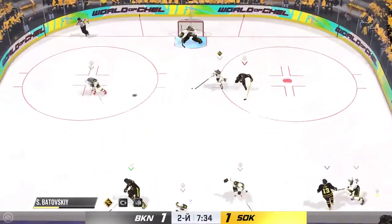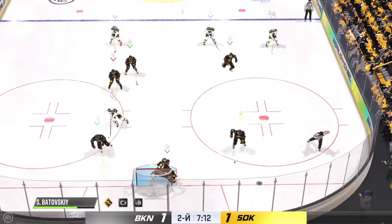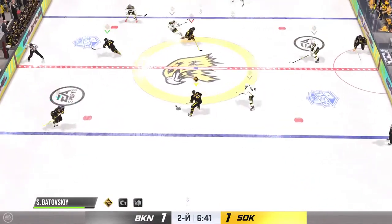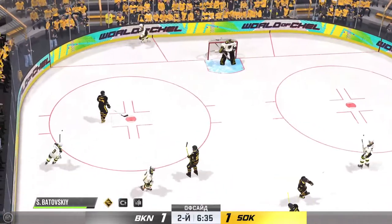Stockholm's got the puck in their own end. That pass doesn't go. Moskow's gained possession along the boards. Exploring options here inside the defensive zone. There's the whistle as the play was offside.